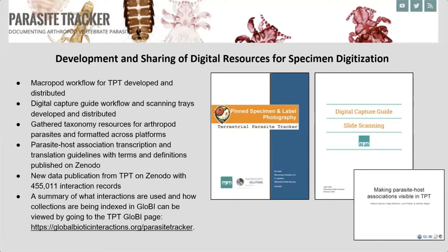We finished manufacturing scanning trays and distributed them to our collaborators within the network. We gathered taxonomy resources for arthropod parasites and started formatting spreadsheets and names lists across the different platforms. A lot of work still ongoing there. That's perhaps a separate presentation.